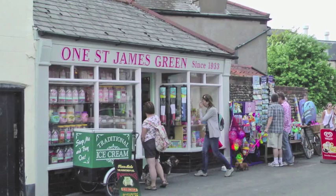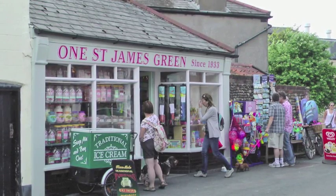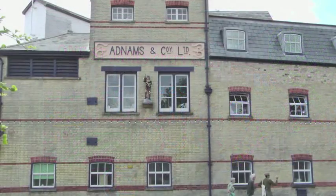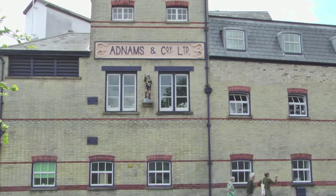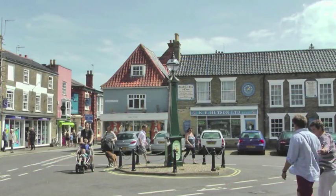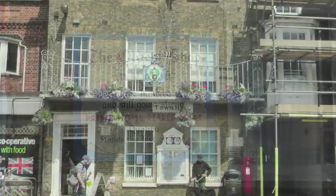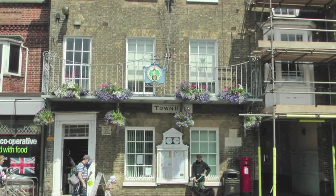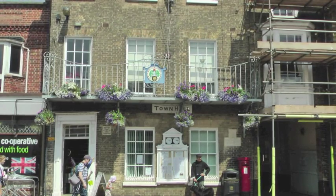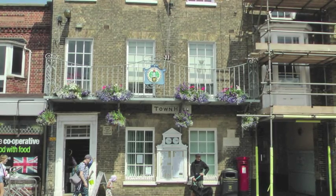At Marketplace on High Street, there are a number of shops and restaurants to browse around. The Adnams and Company building is nearby. The oldest shop in town and the town hall are also in this area. The Tourist Information Building is also in this area of town if you want to pick up any additional information on Southwold.